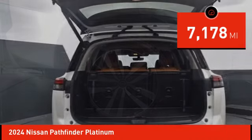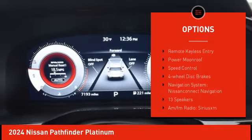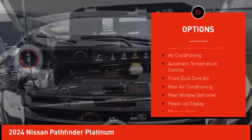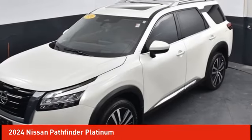Here are some of this vehicle's great options: rain-sensing wipers, towing package, alloy wheels, rear spoiler, power liftgate, brake assist, remote keyless entry, power moonroof, speed control, 4-wheel disc brakes.